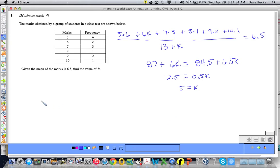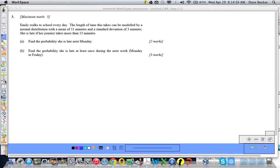All right. Next up, some probability. A is easy. B is just a tiny little thing you have to recognize, but it should come to you almost immediately. All right, we got this Wonder Woman Emily. She's walking to school every day, and the length of time this takes can be modeled by a normal distribution with a mean of 11 minutes and a standard deviation of 3. She is late if it takes her more than 15 minutes.